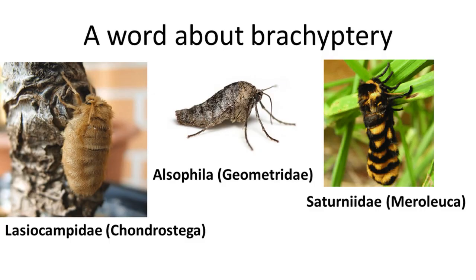Brachypterism, or more frequently, brachyptery, is an anatomical condition in which an animal has very reduced wings. Such animals or their wings may be described as brachypterous. Brachypterous wings generally are not functional as organs of flight and often seem to be totally functionless and vestigial.